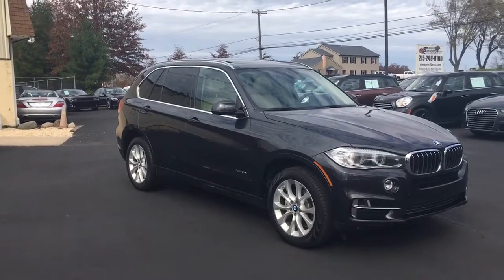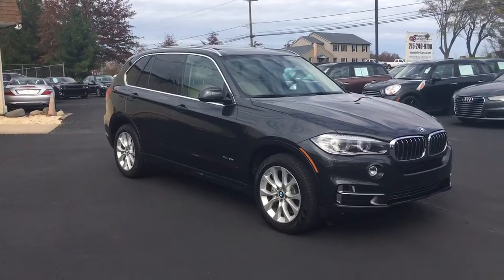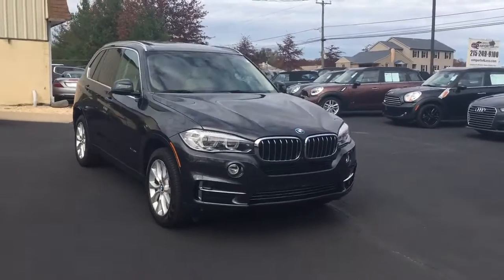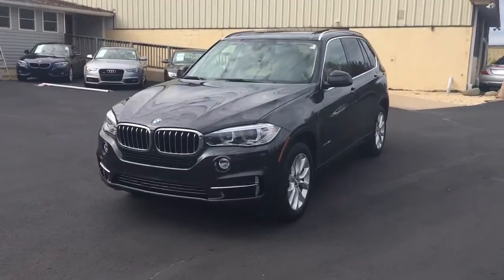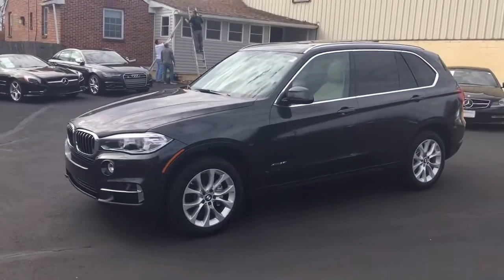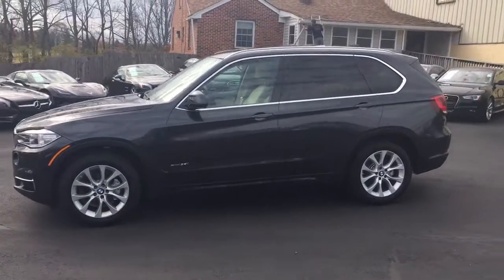Hey, we're here today at eimports4Less talking about a recent addition to our inventory. This year's a 2015 BMW X5, dark gray metallic on the exterior with the beige interior. Currently has 17,000 miles on it.